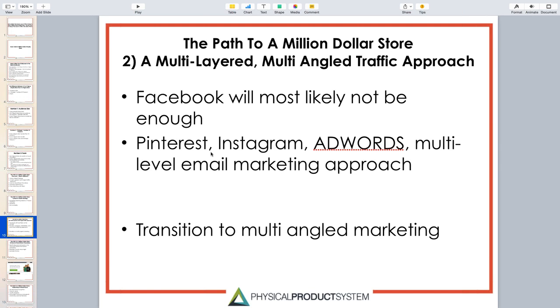So Pinterest, Instagram, AdWords, and a multi-level email marketing approach, which is really cool because that's going to be not only for potential buyers. A lot of people just think that's a follow-up email sequence. You can actually reach new people through email as well. And then we're going to transition into a multi-angled marketing approach.